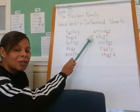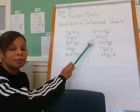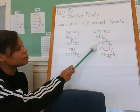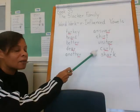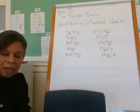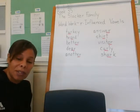This first word, answer, answer. All you hear is that Next word, shirt, shirt. Underneath shirt, we have visitor, visitor. Next, we have curly, curly. And the last word, shark, shark. Okay? So every day we're going to be doing a little bit of word work because it's going to help with your spelling and also your decoding when you're coming across words you've never seen before. And you're like, I don't know how to pronounce that word. If you can remember these patterns, it will give you some clues.